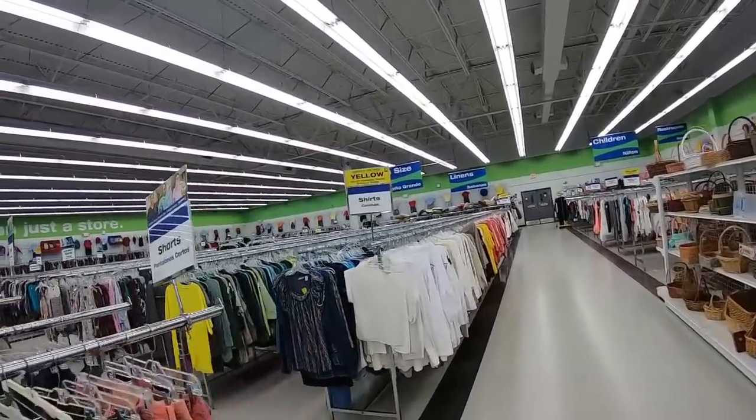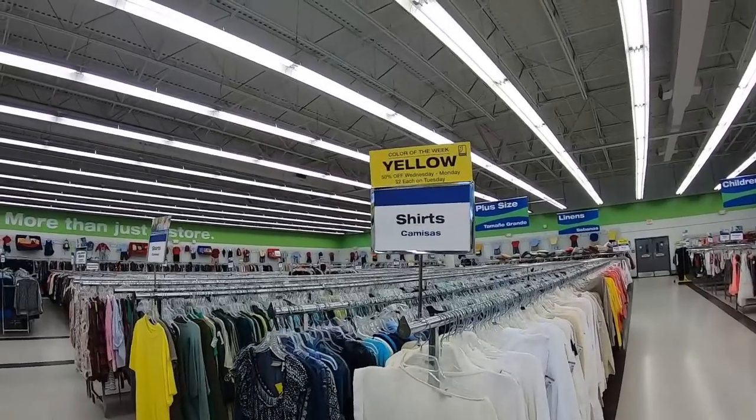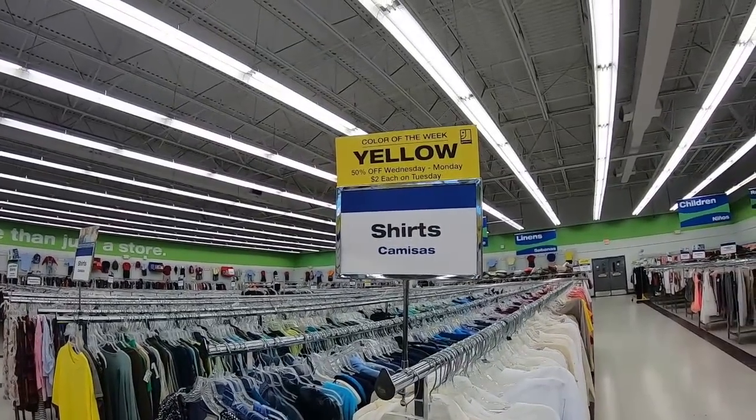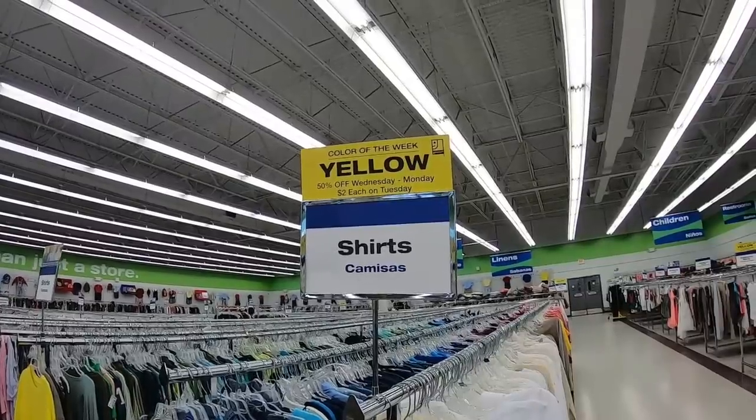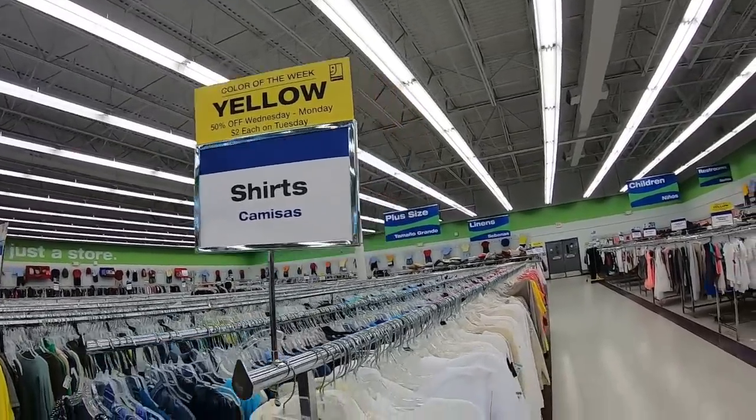Oh, color of the week. Yellow, 50% off Wednesday through Monday. $2 each on Tuesday. Okay, so today is Monday. So it's gonna be 50% off.